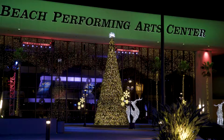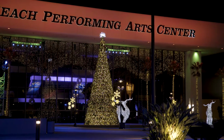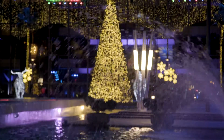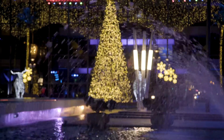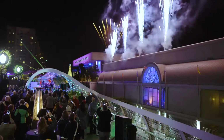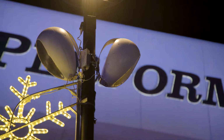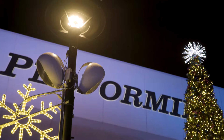So what we've been working on for this project is essentially expanding the lighting here in the plaza to create a more festive environment. And one of the final pieces of that was to add audio. As you guys know, it's really important to be able to create an atmosphere, especially at the holidays, with audio. So that was the last piece that we were able to bring online for them.